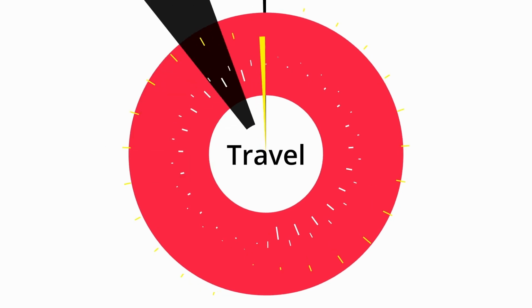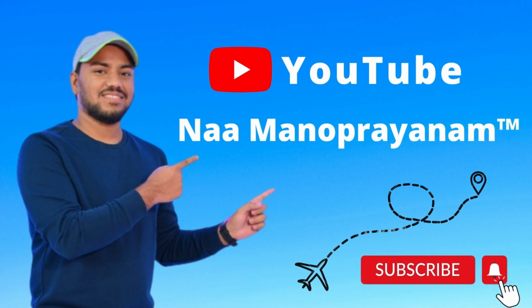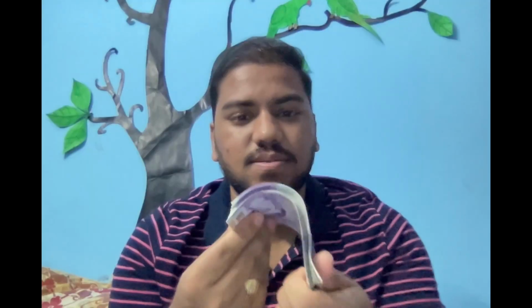Previously I went there to find out the price, the exchange rate, and also the documents needed. Apart from the credit card, debit card, Neo Global card and forex card, we also need some amount in cash. £1,000 is equal to 1 lakh Indian currency, INR. Currency GBP, Great Britain Pound.